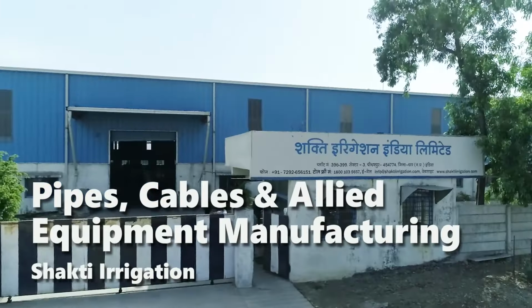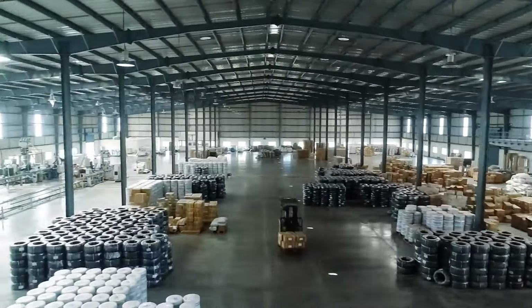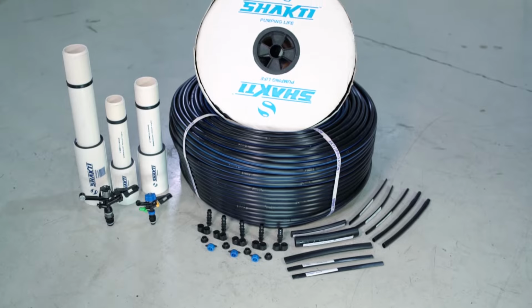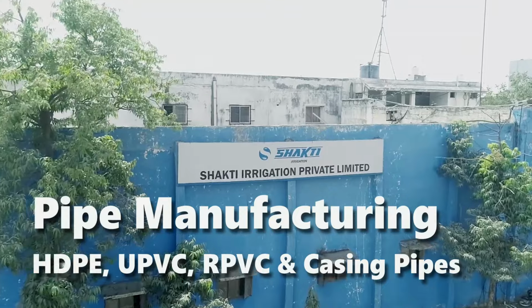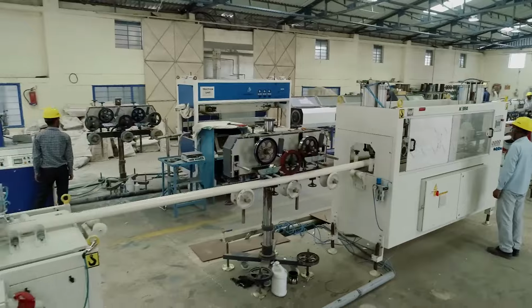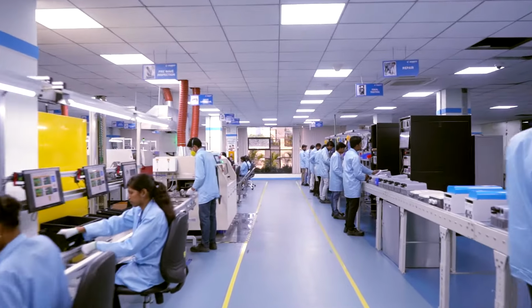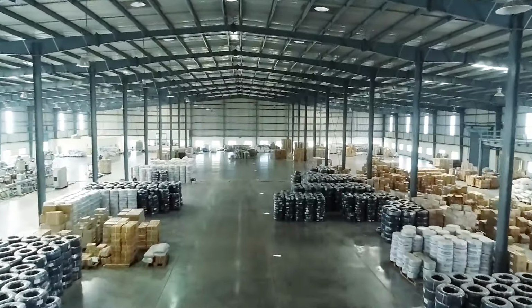The manufacturing units at Shakti Irrigation, known for its high-quality drip irrigation systems, offers total solutions for agriculture, irrigation and industries with pipes, cables, polyhouses, etc. The dedicated pipe manufacturing unit of HDPE, UPVC, RPVC and casing pipes is equipped with the most modern machines. When put together, all these facilities ensure end-to-end solutions for Shakti's esteemed customers.